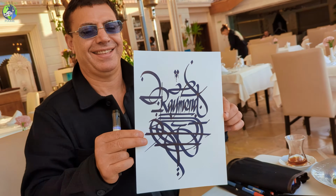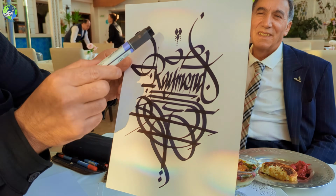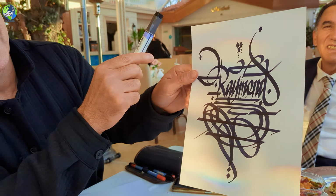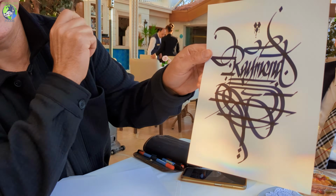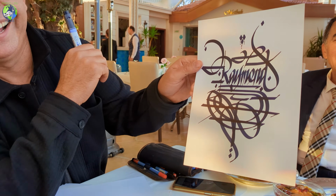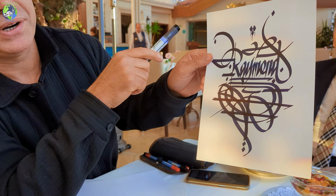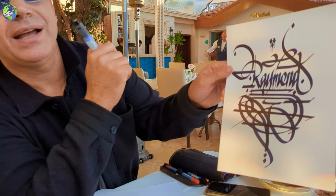Oh wow, that's so beautiful. Here, this tree is my signature and my best wishes. Thank you. There is power, love, and money. Which one you want? Which one you want? You have power, love, and money. You have to put it. That's hard. I'll do love.